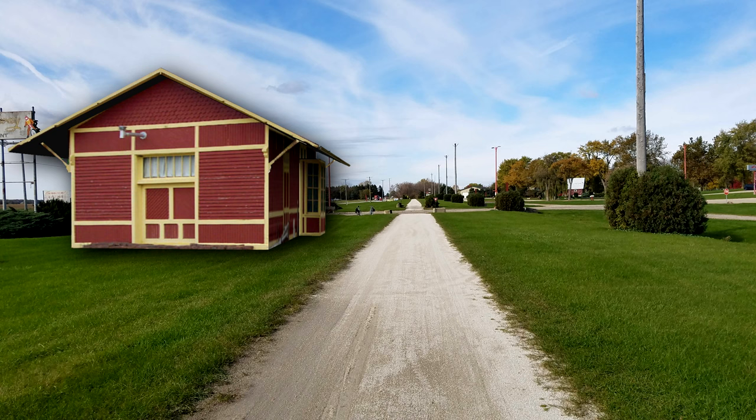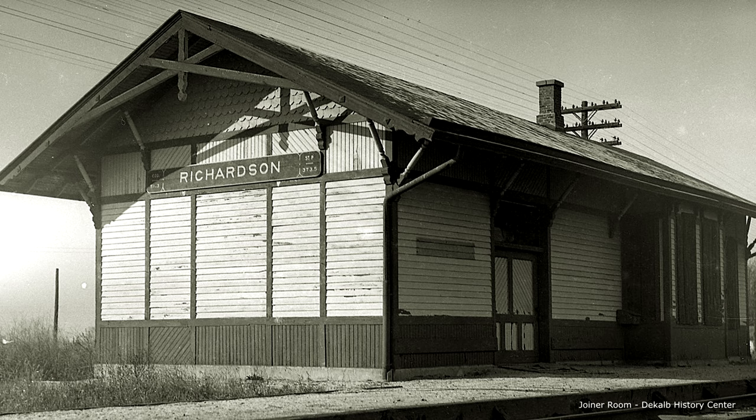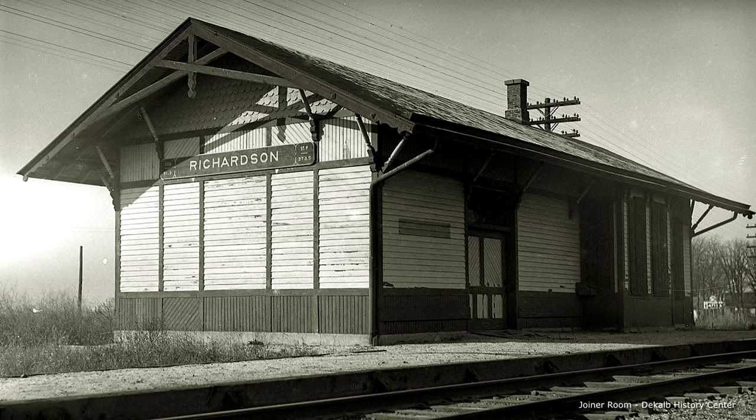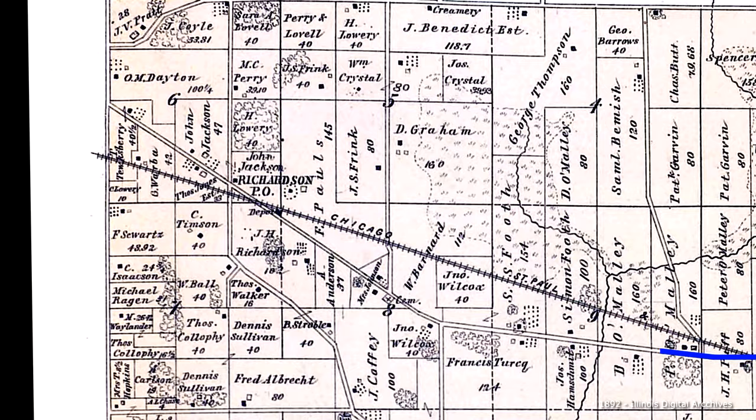Train timetables indicate that the Richardson station went out of use by about 1950. As of now, it is unclear when the station was taken down, but newspaper stories suggest that it was gone sometime prior to 1964.